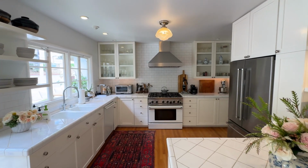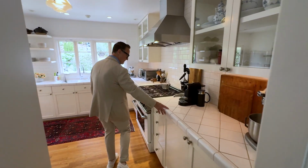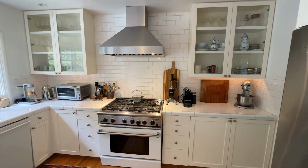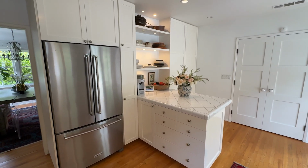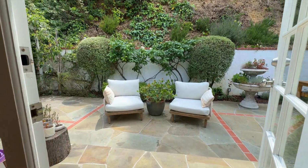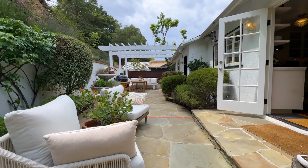The last part of the common area is the kitchen. This home, when it was first built, was a smaller house. But over the years, people have reimagined these areas, and we have now a pretty substantial kitchen for a home of this size, once again leading out to the rear of the property that is every bit as good as the front.